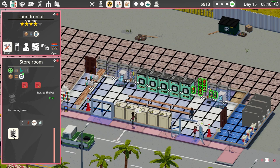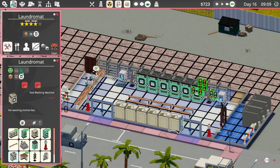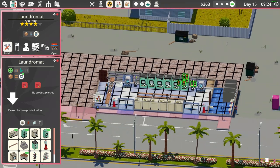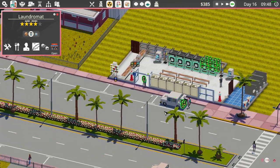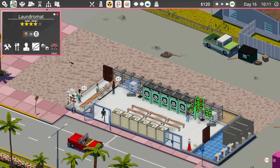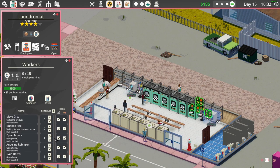Okay, let's add the last 2 machines here, and then this laundromat will be complete. There we go. Enough for 12 capacity at this place. And this one's 12 capacity plus a few more machines. So at this point, we just need to hire 3 more employees and this place will be set to go. Or actually, lots more employees.